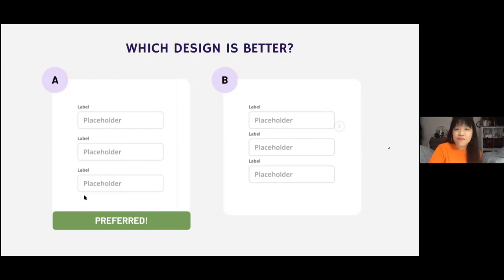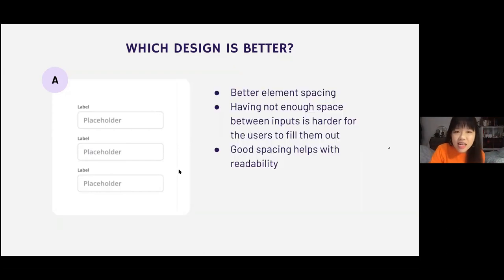So what I wrote here was that A to me is better because you have better element spacing. And you should do that because if you don't have enough space between each input, like the different placeholders, it's harder for the user to fill it out. And good spacing helps with readability. You don't want them to fill in their password in the username field, for example.